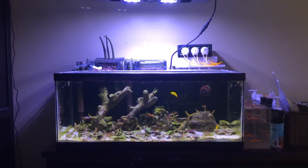But yeah, that's the plan with this tank. To try and get it back under control. And we'll see where it goes. I mean, first things first, I have to get this algae under control, then decide what I want to do with it. I don't know if I want to keep trying to do SPS in here. Maybe I'll switch this to a softy tank. I'm not quite sure yet, but I'll keep you guys updated.